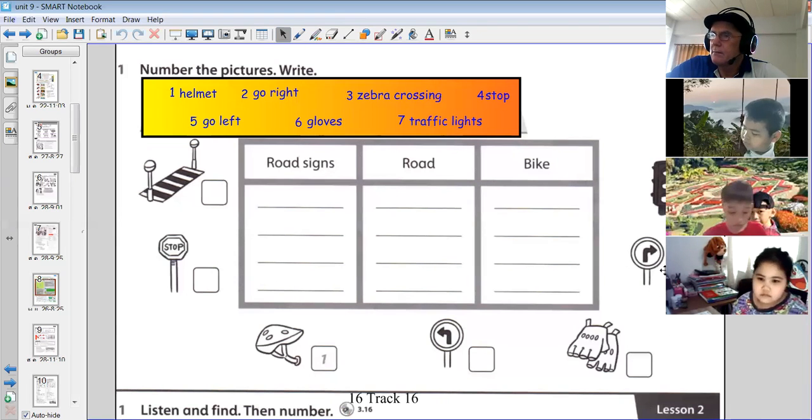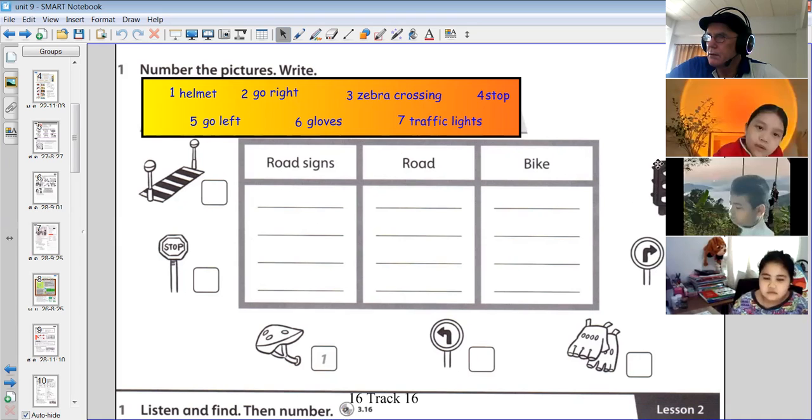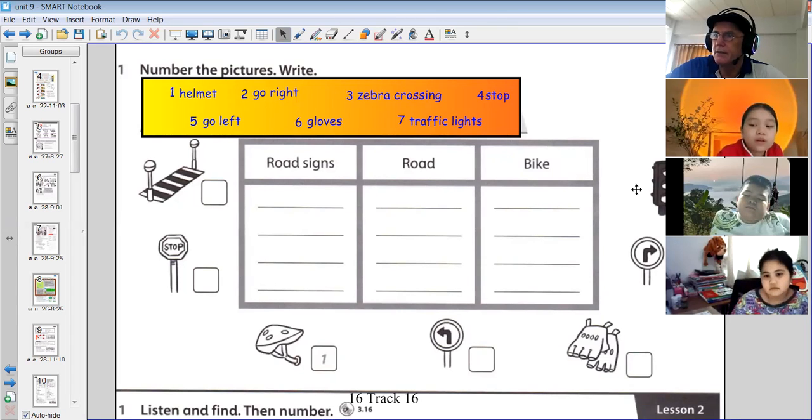Right, this one? It's a go right sign. Very good, it's a go right sign. Tara, what's this one up here? It's a traffic light. Very good, it's a traffic light, yes. Or it's traffic lights, because there's three lights. But we usually say it's a traffic light because it's just one box, yeah.